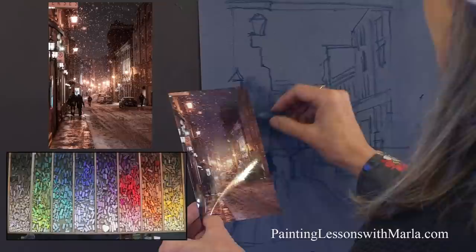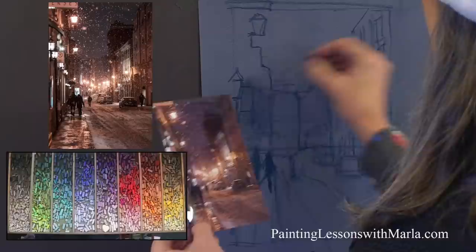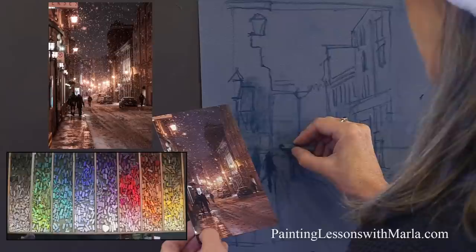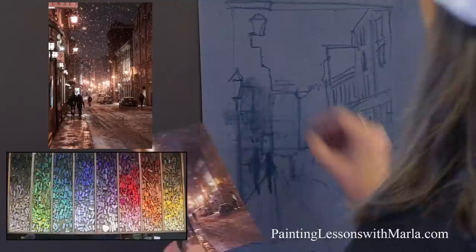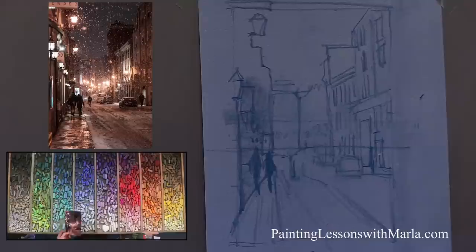And then there's this sign right here. That might be a kind of fun thing to put in. And then there's a bunch of these lamps. And then there's this lower row above his head. Oh, that's going into that shop, so I don't want that. Okay, I think that's pretty good. Okay, whew. All right, now what?